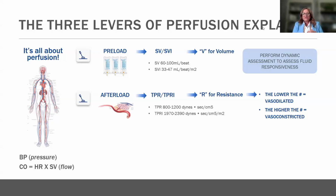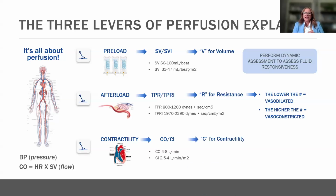And then our third lever is contractility. Think cardiac output, cardiac index, normal cardiac output 4 to 8, normal cardiac index 2.5 to 4, and you think C for contractility. Now, it's important if it's low to ask why. If that cardiac output, cardiac index is low, why is that low? Because it could be that maybe somebody needs fluid. Hopefully, we will have assessed that preload responsiveness to determine if they did need fluid or if their heart could accept and receive the fluid.